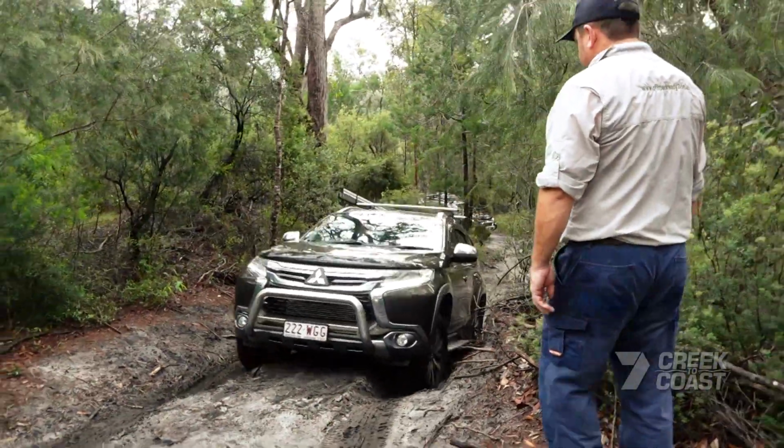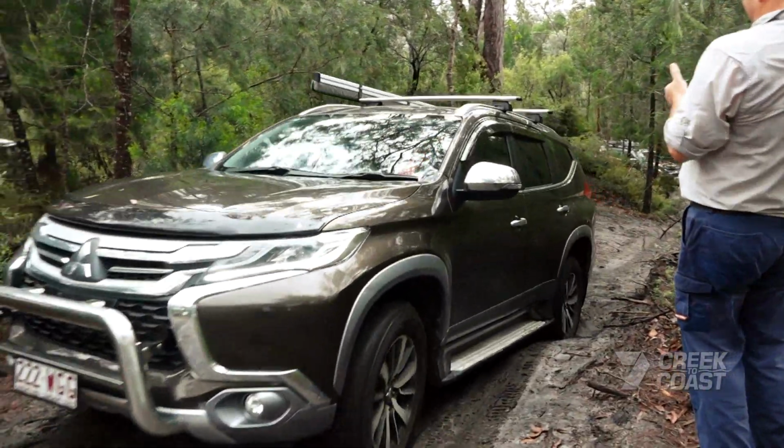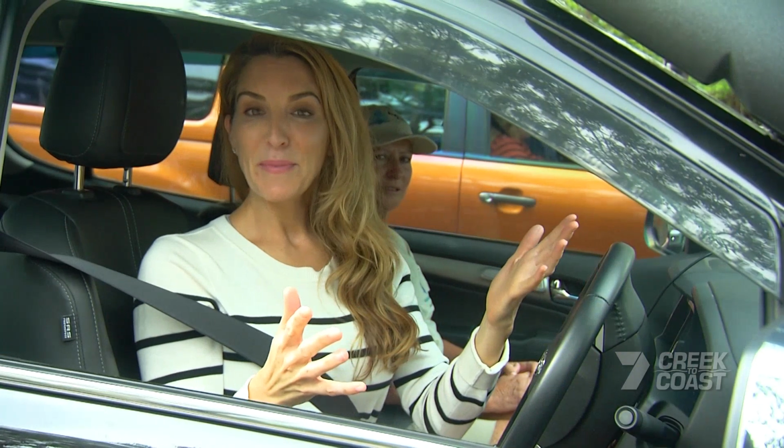Pajero Sport attempting a little bit. Yes! Woo-hoo! Go, Tim! So we've completed our first task.